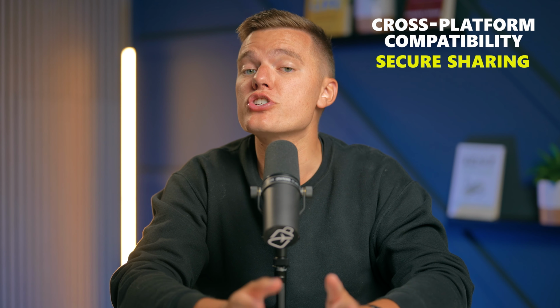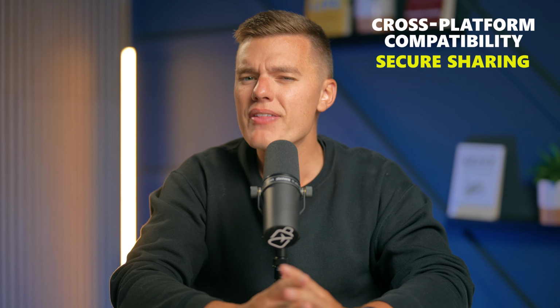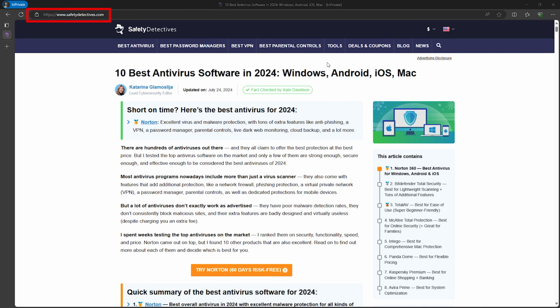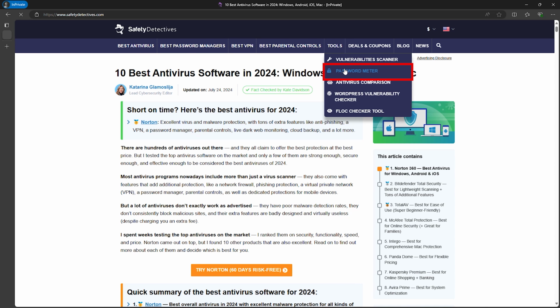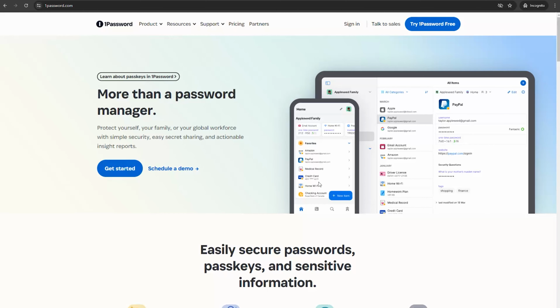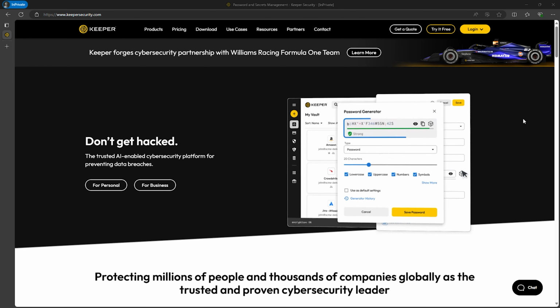Plus, features like cross-platform compatibility and secure sharing offer a level of convenience that most built-in password management tools just don't have. Using the SafetyDetectives Password Meter tool to one-up your password strength is a great start, but pairing this with a robust password manager from our top picks, like 1Password or Keeper, gives you that extra layer of protection.